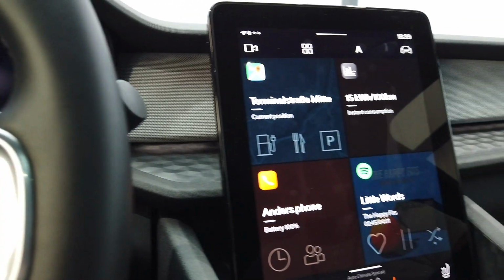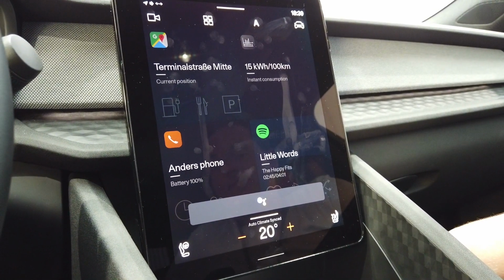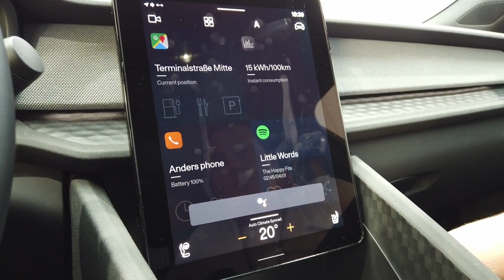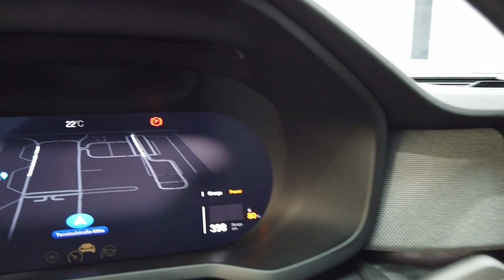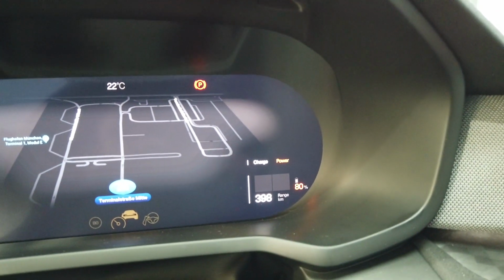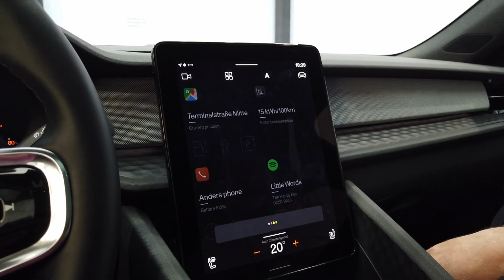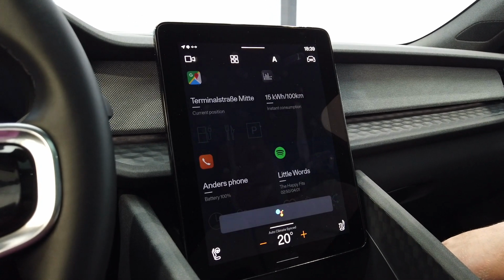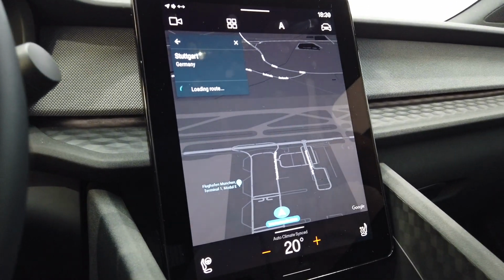Hey Google, how far to Stuttgart? You are 241 kilometers away from Stuttgart by car. So 241 kilometers, so we know we can make it there. Okay Google, take me there. Navigating to Stuttgart. So she remembers your conversation, so she can remember that.